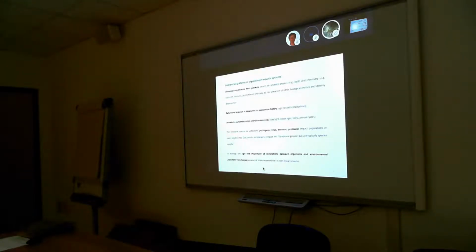Then another thing that you have obviously is periodicity and synchronization with physical cycles. That's not only daylight and moonlight, but you also have reports that they respond to tides, and then you have even annual cycles, and you have endogenous cycles, and these have to be synchronized with physical cues. So they don't respond conservatively just to the physical environment around them, but there is again this behavioral response that has to do with history.